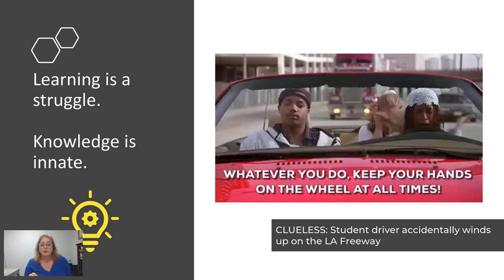Knowledge is when you learn how to drive. So I bet now that most of you, when you drive, you can kind of tune out and you can put on the radio and you can have one elbow on the door. That is because you now have knowledge. It's innate in you. It's a skill. You don't have to think about it.